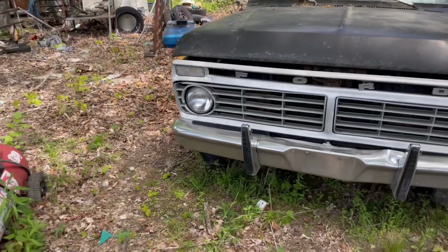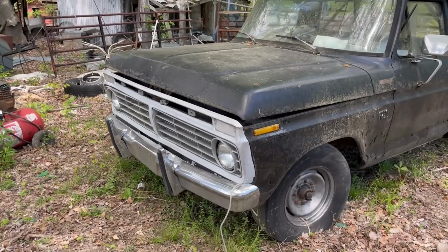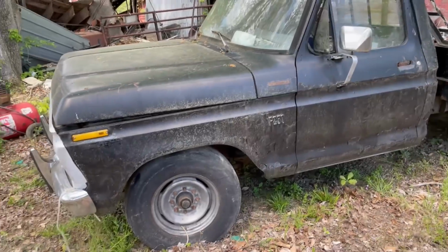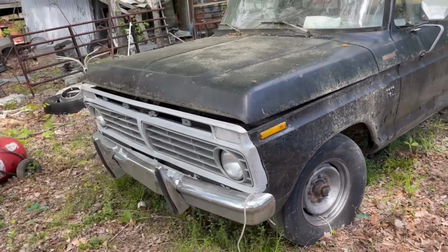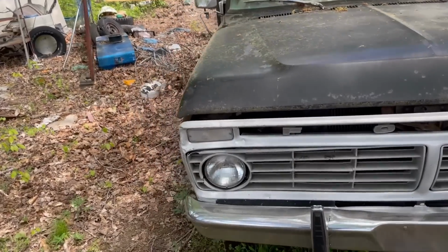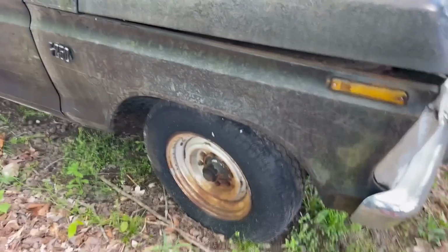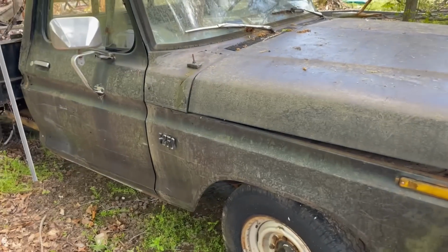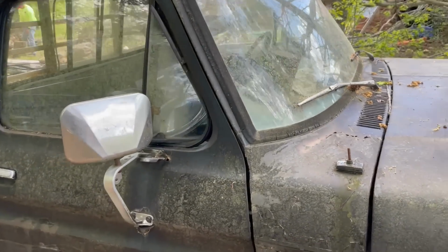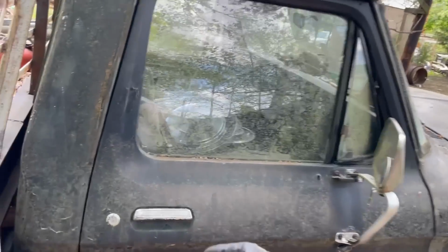Here's today's project. It's a '75 Ford F250 flatbed. This truck has seen a lot of work in its life. But I'm willing to bet it still has lots more to give. The tires appear to be up on it. It's been here a long time, as you can imagine. Looking at how dirty it is, maybe it won't come through, but it's filthy.